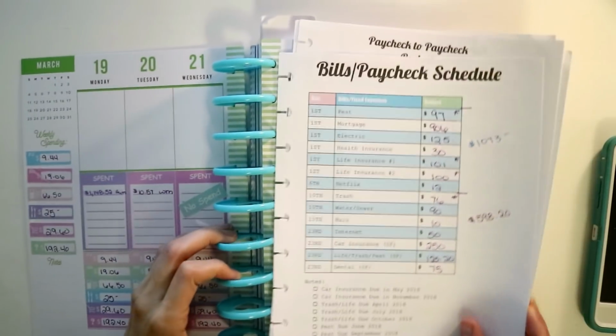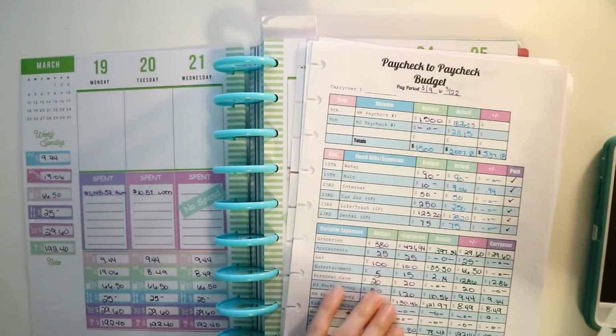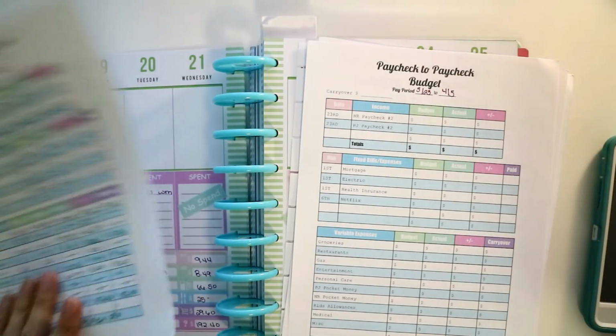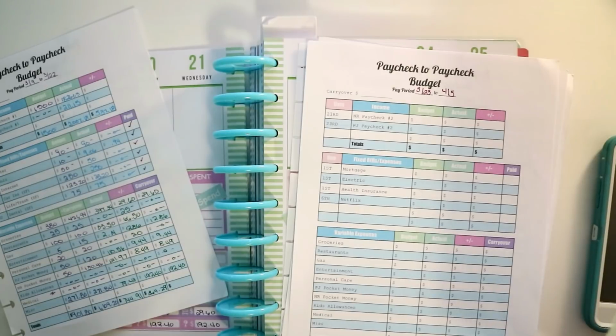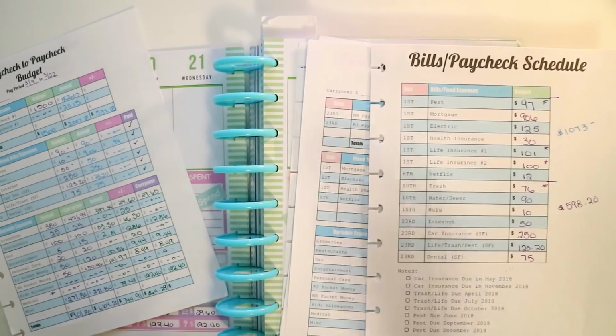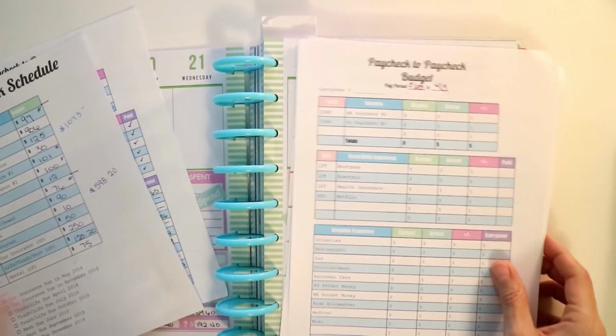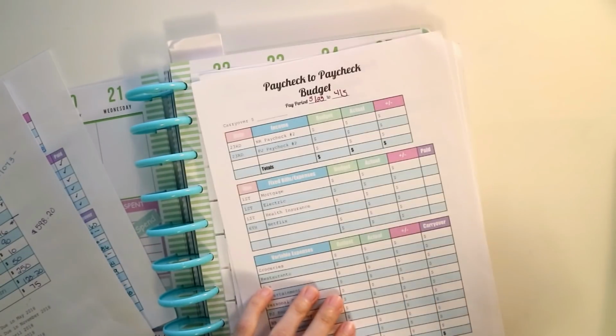Tonight I'm going to go over my paycheck to paycheck budget for the 23rd of March to April 5th. I'm going to try and do this as quickly as possible because I think my battery's going to die. So, that all being said, let's go ahead and get started.